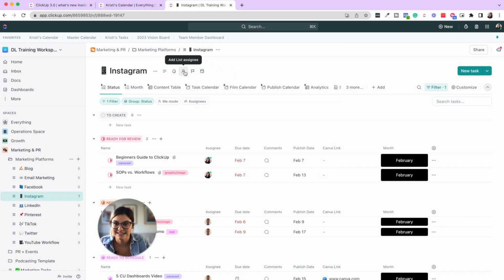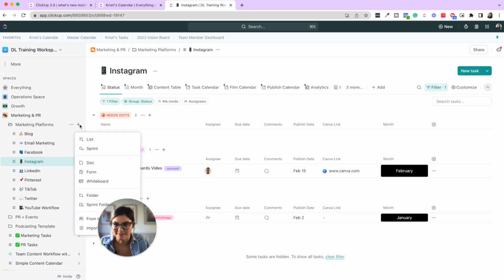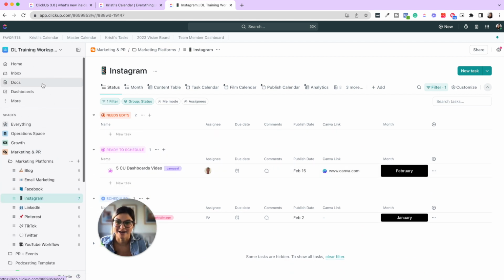List dates, that's the same. List assignee. So I think that is mostly it for the changed UI, besides hubs, which we'll get into next.